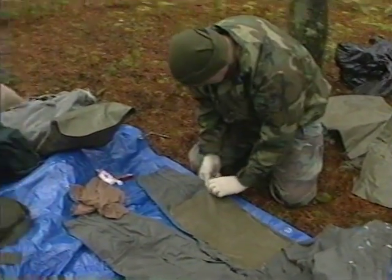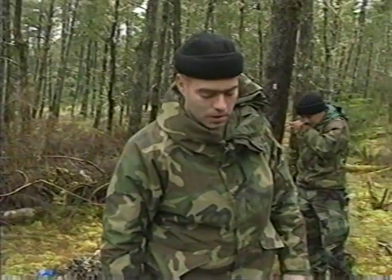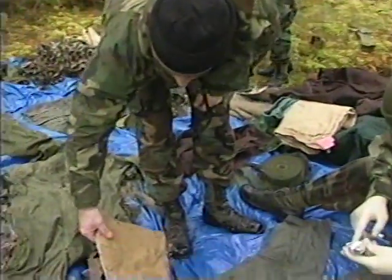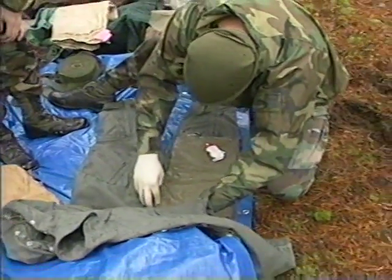Shoe goo sets relatively fast. It's got the same consistency as rubber cement, fairly easy to work with. Okay, one of the other things we'd like to point out is, here you see on this flight suit, we have canvas. What Ron's using here is a rubberized fabric, okay?